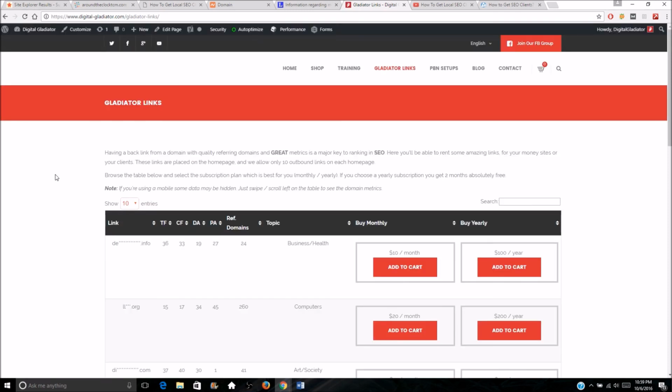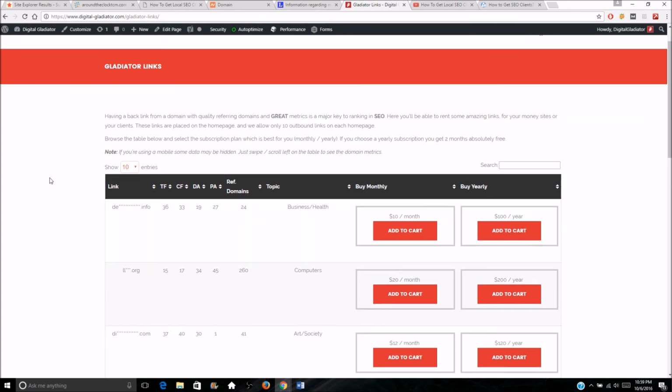So going into lastly here, Gladiator links, they're not like anything else that you'll find. So here we are. Now, these are really powerful domains. And some are going to be weaker than others. Obviously, we have some Goliaths in here. We have some decent ones that are really high in metrics and have really high quality referring domains, but maybe not as much as our Goliaths. So we price them all accordingly.